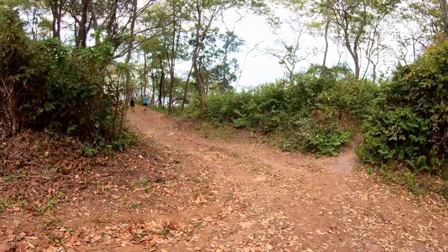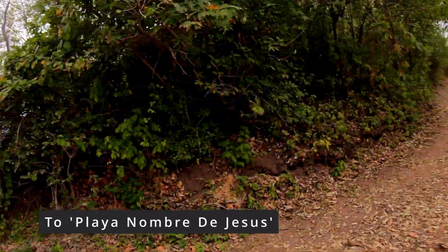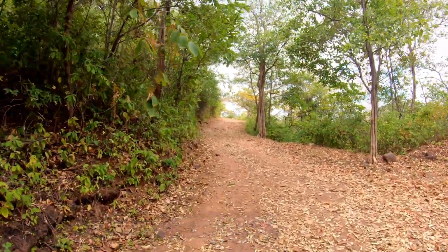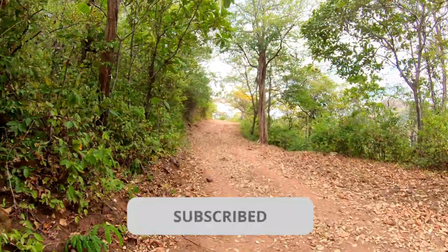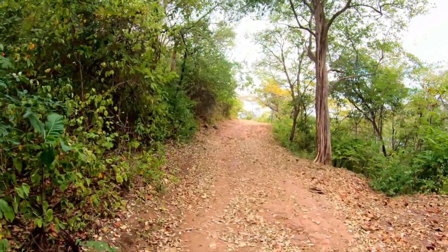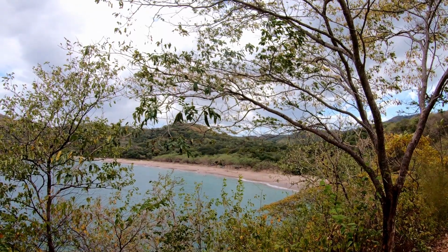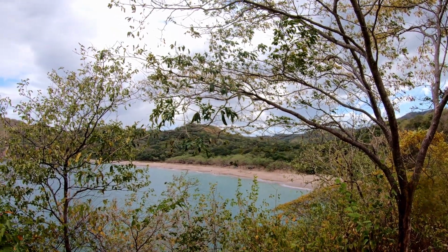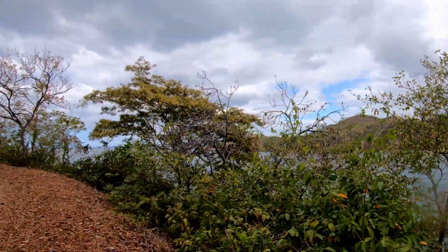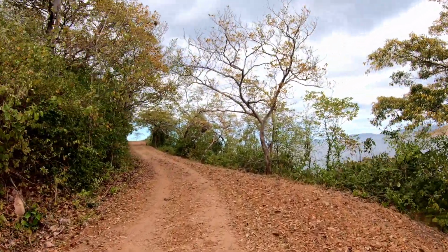All right, so there's a path here that goes down that way to another beach, and then we'll just continue along this way and check it out. Definitely cars drive along here though, so perhaps there's an entrance somewhere from whence we came. Very cool. See, the water's so blue. Let's continue up this path and see what we find.